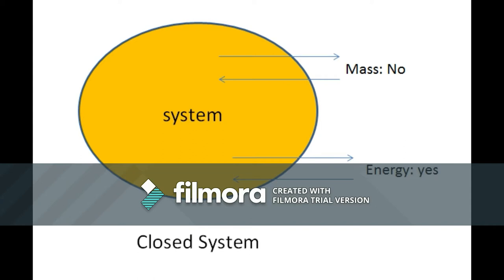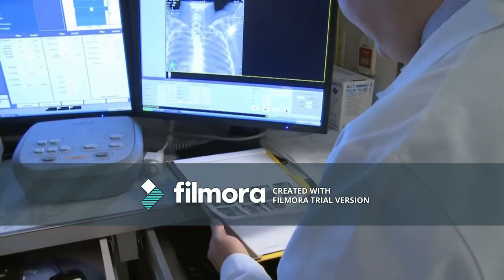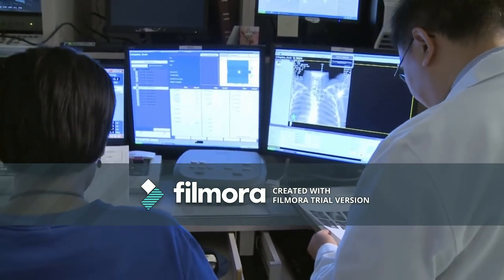Exchanges energy with itself and other things in the room, like a human. Radiotherapy. Now we're in radiation heaven. Heat is neat. Heat is neat. Heat is neat.